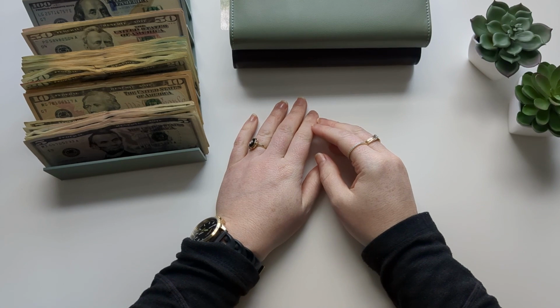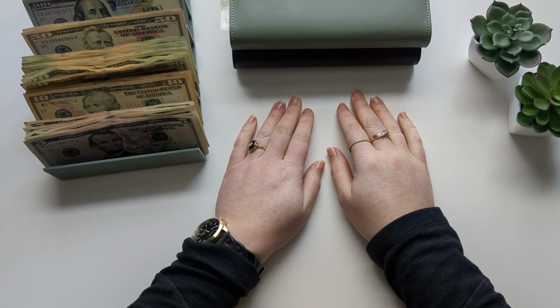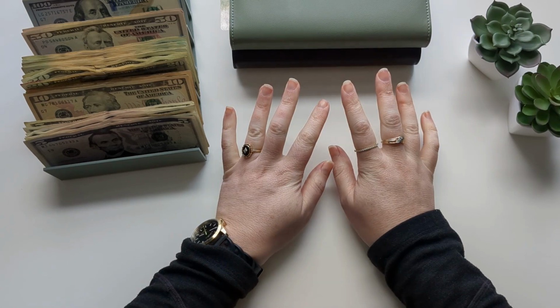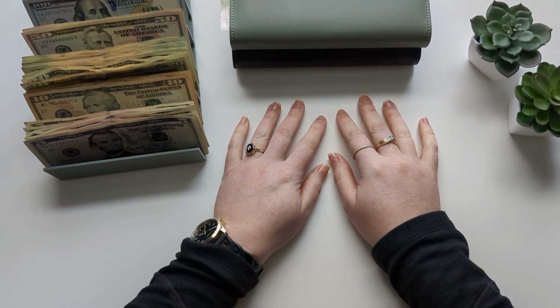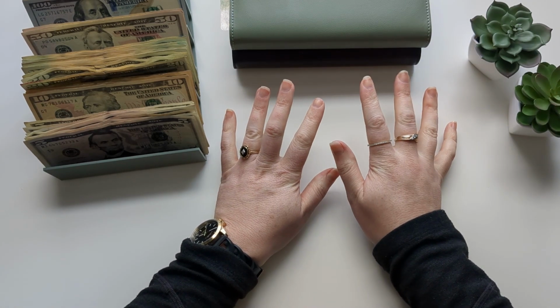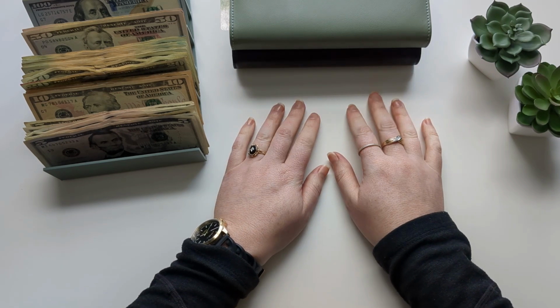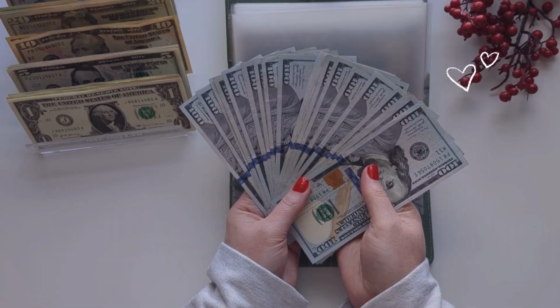My name is Carrie and I like to use cash envelope stuffing to help manage my variable income so I can pay off debt and save for big savings goals. One of those goals this year is going to be buying our forever home. So let's get into it.